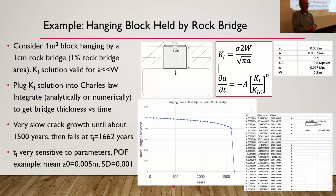This is kind of like the flake in Yosemite one, just to demonstrate. I take a 1 meter cube block, and I assume a 1 centimeter rock bridge holding it up. So that's a 1% rock bridge again. I have a stress intensity factor for this, and I have the Charles law. So it's actually quite simple. You just take the K1, plug it in here, and then integrate this. You can integrate this one analytically if you want, or you can do it numerically in a spreadsheet. You can do it either way.